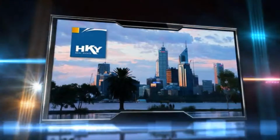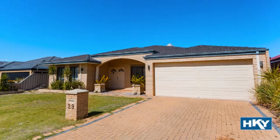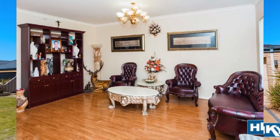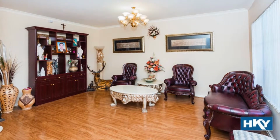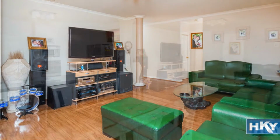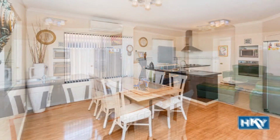For those seeking out that extra special something, this sensational home affords a spacious, light-filled combination of formal lounge living area for all the family.